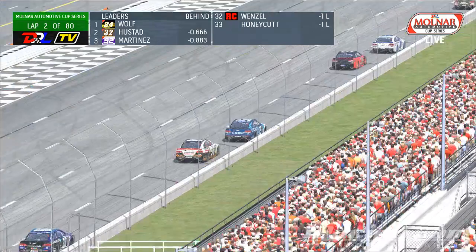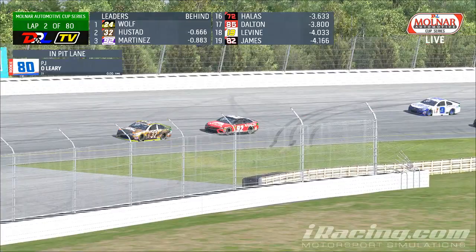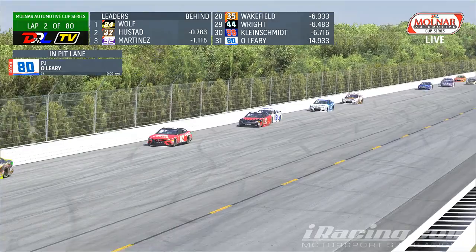I'm just looking at some information about this track. It's 2.5 miles. And because of the unique characteristics with the turns and everything, it's been called a roval, even though that definition is going to change a little bit once you add Charlotte in there. Oh, it's definitely going to change once that Charlotte course comes around. But again, these corners are like real corners.